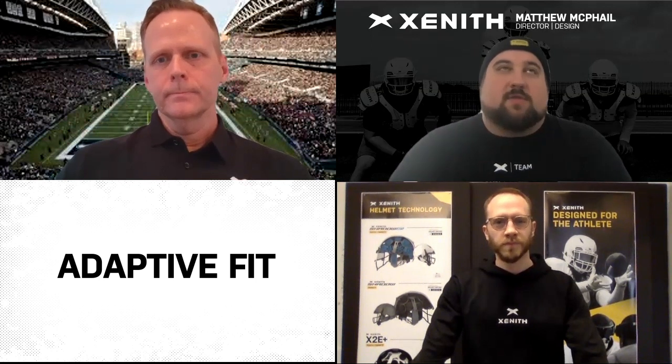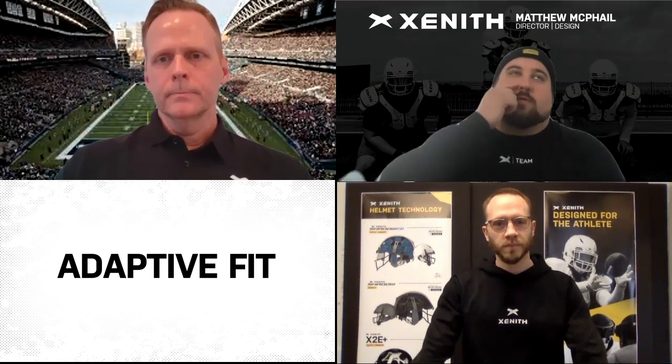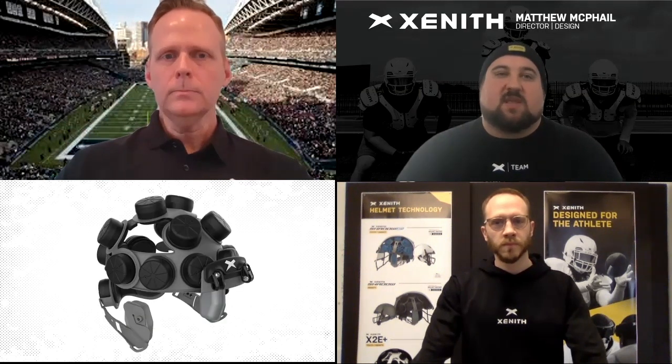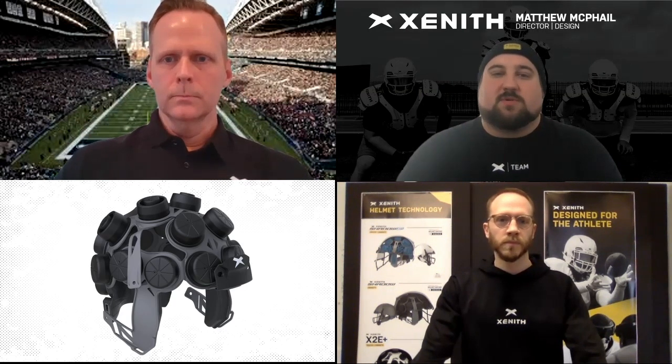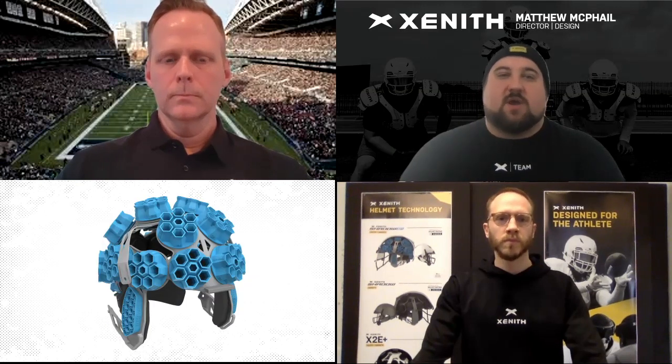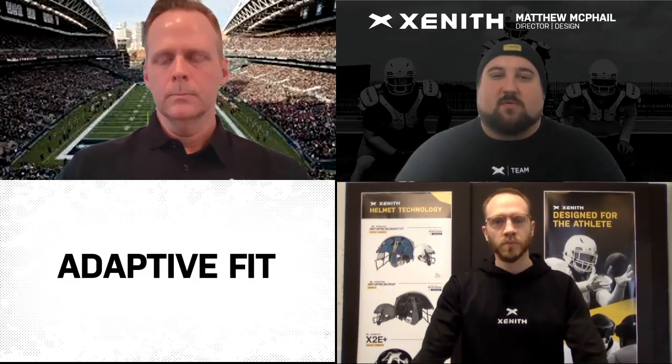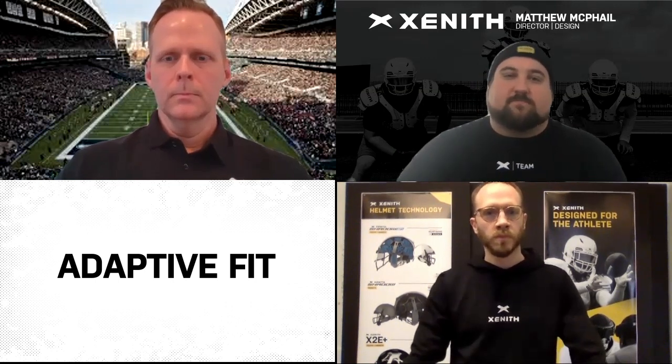Yeah, and I think what's important to highlight too, although this conversation is centered around our new flagship product, is that this adaptive fit system is in every helmet that we sell, right? So X2E, Shadow, and Shadow XR, and it does essentially the same thing that Grant so eloquently described at the beginning of the chat.